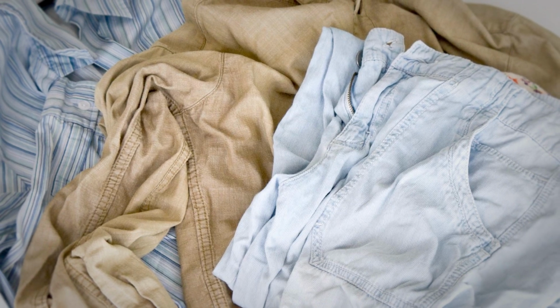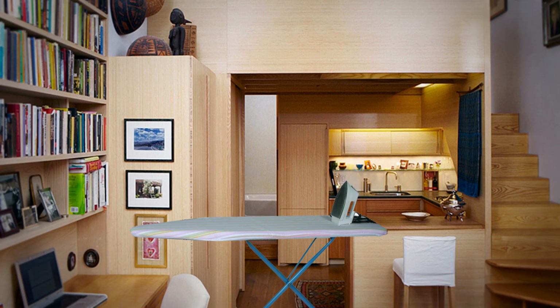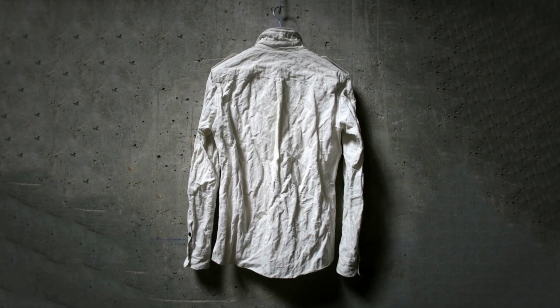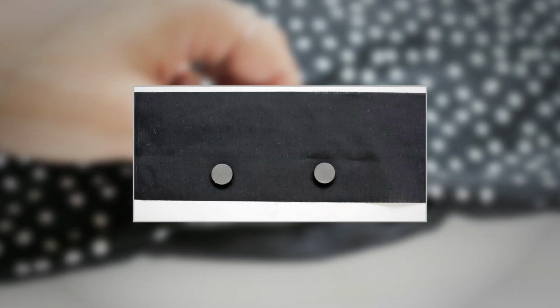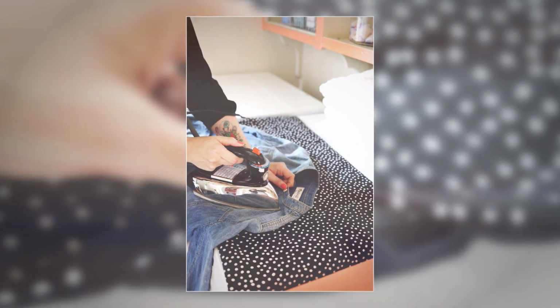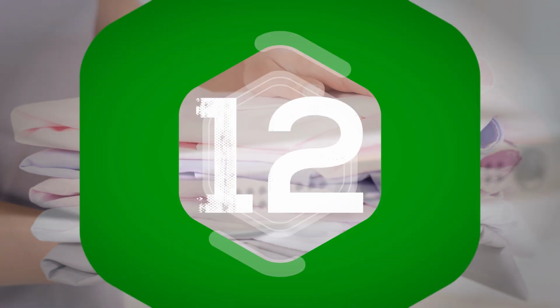Wrinkled clothes are a common problem, but many of us, especially apartment dwellers, don't have space for an ironing board. You might iron your clothes on the bed or the floor and get poor results every time. But with a little simple hacking, this no longer has to be the case. Simply cut a portion of an old quilt to fit the top of your dryer, then glue magnets to each corner. You've instantly converted your dryer into a reliable ironing board that won't take up any extra space, and your wrinkle-free clothes will thank you for keeping them off the floor.